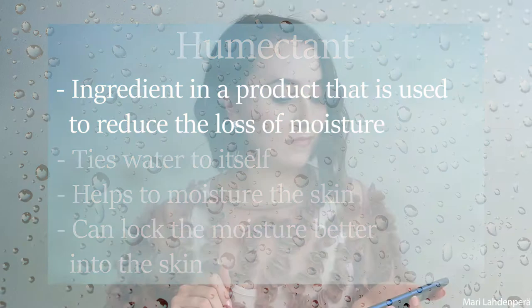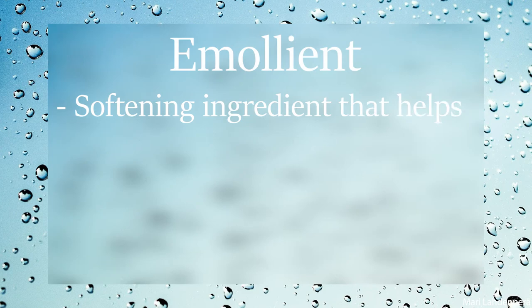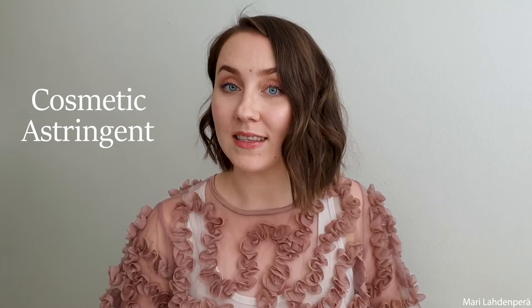Another use is exfoliant. Third one is fragrance ingredient. Fourth one is emollient. And what is that? It's a softening ingredient that helps to lock moisture into the skin. Cosmetic astringent, and that helps to blur the appearance of pores, but it's not scientifically proven.